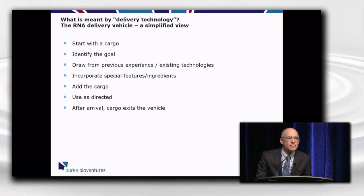Well, one way of viewing this is to consider the concept of an RNA delivery vehicle. Most of my illustrations will be with RNA today. And in a simplified view, here's a simple framework. You start with a cargo, identify the goal, might be an intracellular goal. Draw from previous experience. Mark mentioned that in his opening lecture, the value of starting with something that you know, and then maybe incorporate other features or ingredients to get it to work. Add the cargo, use as directed, and after you get to where you want to go, you exit the vehicle, and there you are.